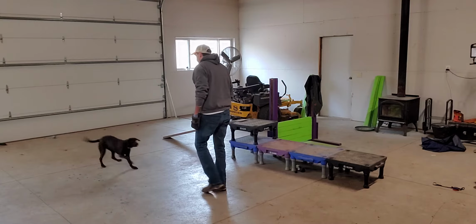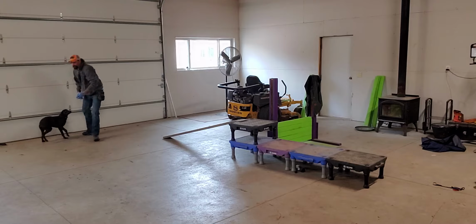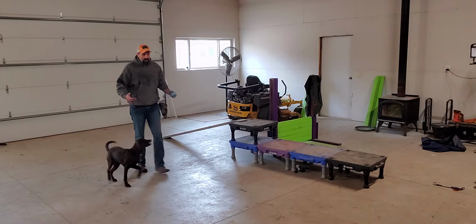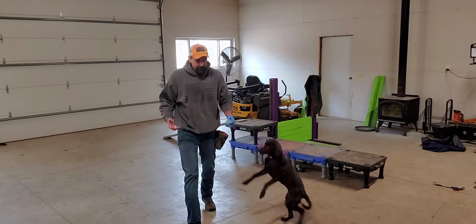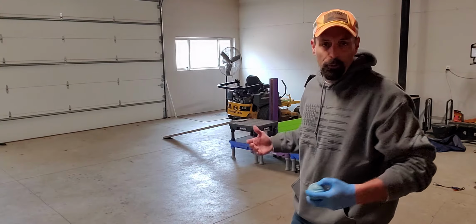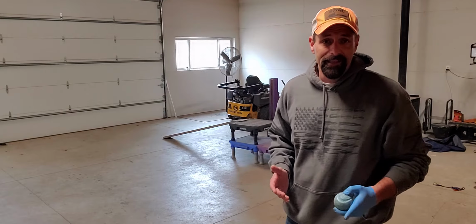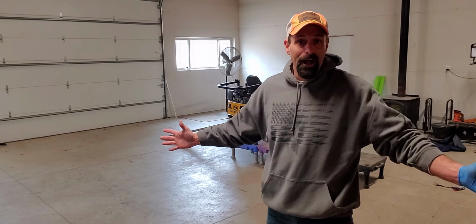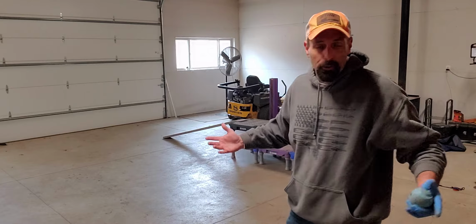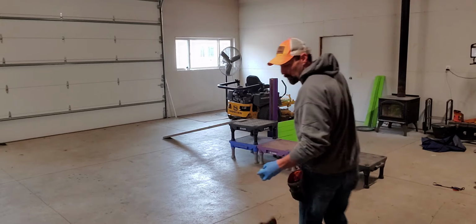Good girl. Good girl. Almost. Almost. Good girl. So you want to do it in an area. You don't want to just go out in the backyard and start throwing the ball. You got to do it in a short area to where you can kind of contain everything. Actually, a hallway works the best because that way you can kind of corral everybody in the walls, but I don't have that, so it's a lot of running around and chasing the ball when she doesn't get it for me.